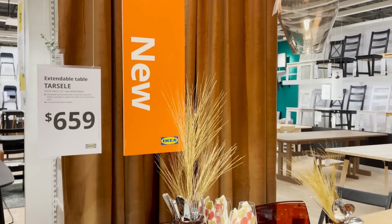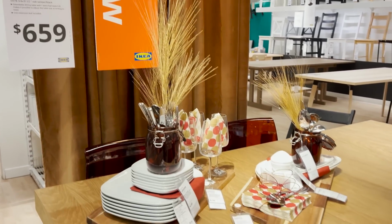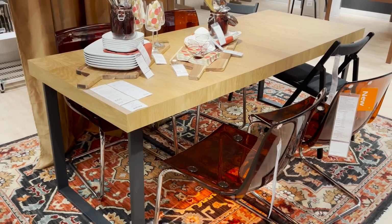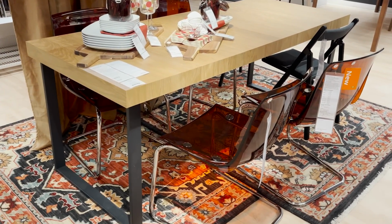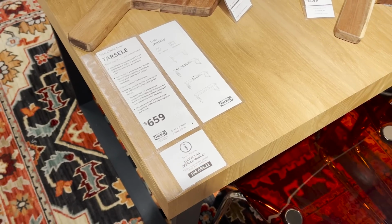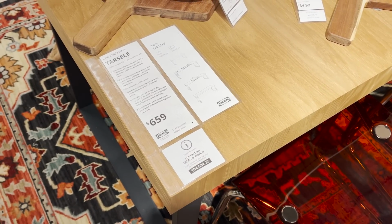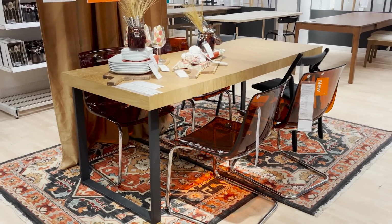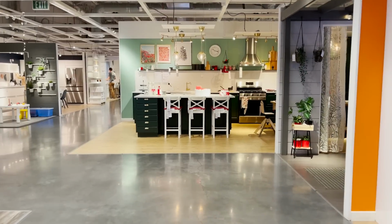This is actually a new dining table, and it's an extendable dining table for $6.59. It goes from a 4-seater to a 6-seater, and it actually has that really thick top, so you get more of that high-end look. It's a great table to work with a modern home, transitional home, or mid-century modern.